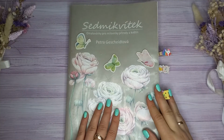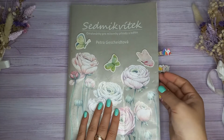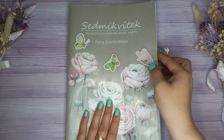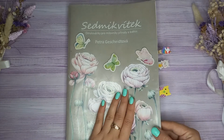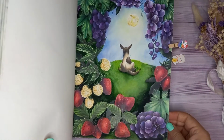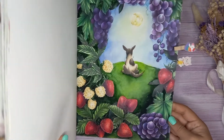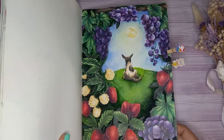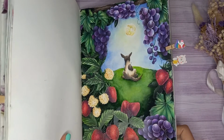I adore coloring Petra style and like how often I complete her illustrations. Today I'll show you 3 pictures and this is one of them. Here we have a puppy looking at the moon, dreaming about peace in Ukraine, because the shades of the sky slightly symbolize the colors of the Ukrainian flag.